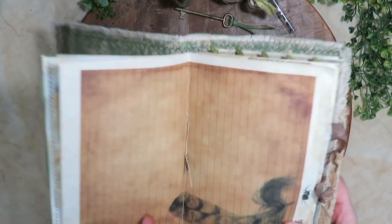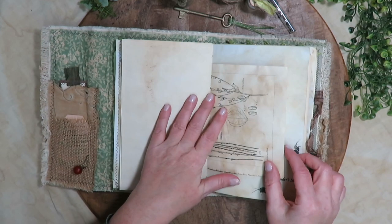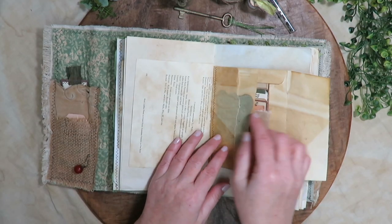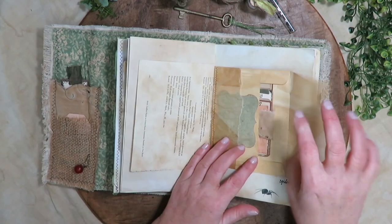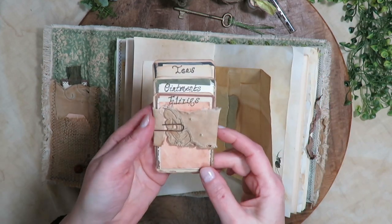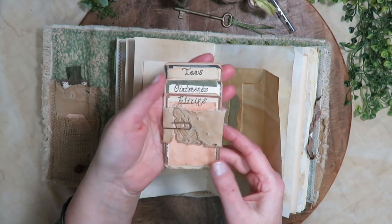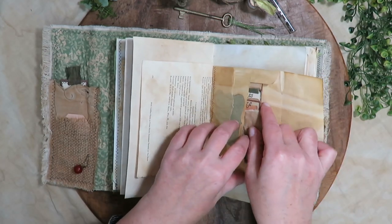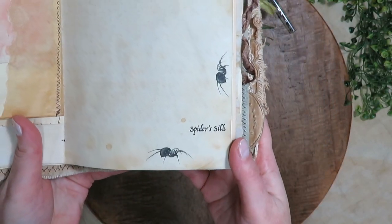Botanical book. Here in the center we've got a little feather charm and some more beautiful images from the premium membership. And in here, these are some ATC printables where she would write maybe a tea recipe, ointments, elixirs, wrapped with some grungy linen and a rusty paper clip. And here, spider silk.